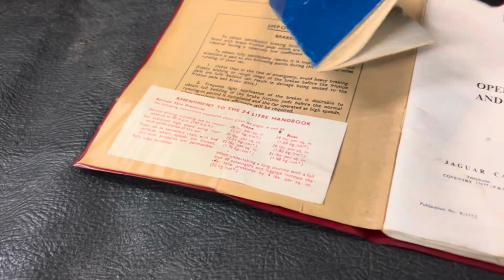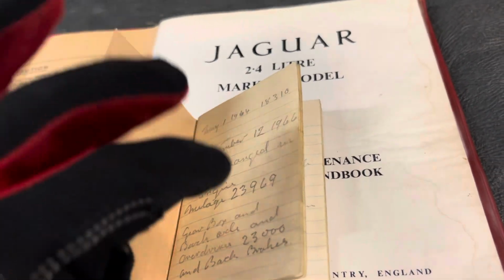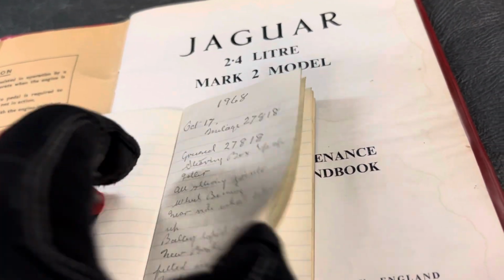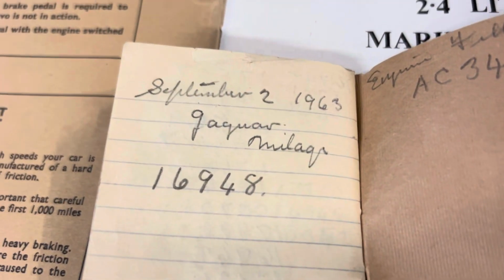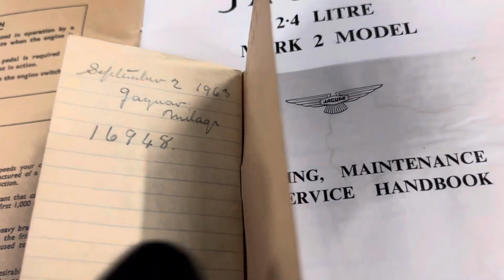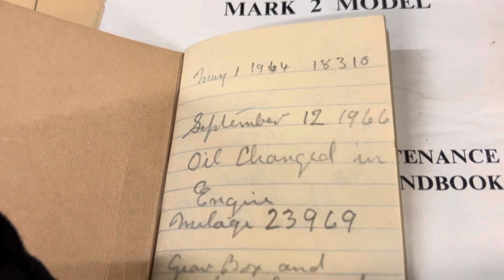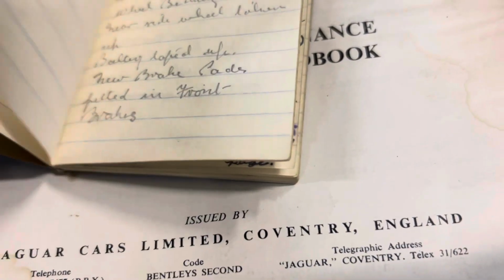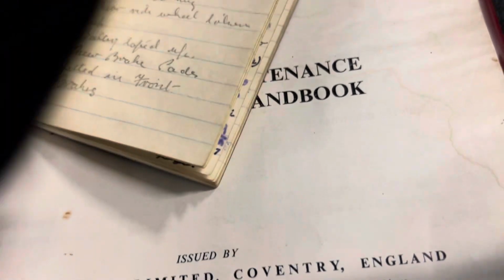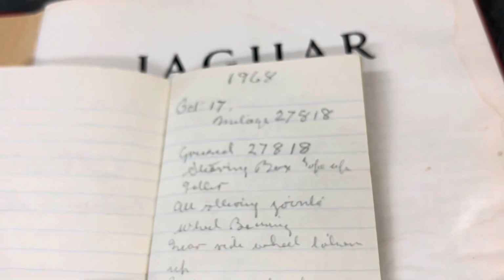We have notes from the original owner, second owner, starting in 1963. There's various entries through the late 80s. Everything from mileage to maintenance. It's really incredible. That will go with the car, the next lucky caretaker.